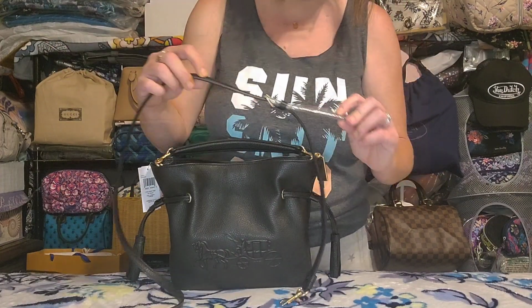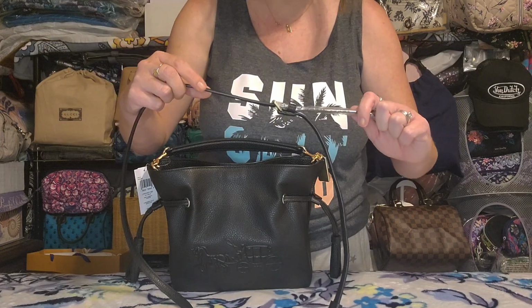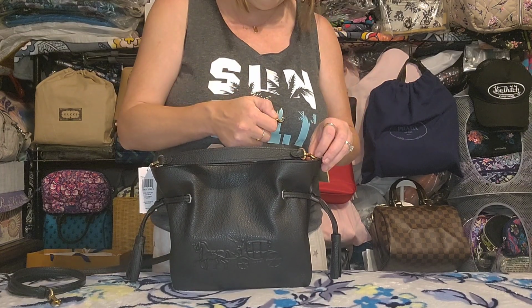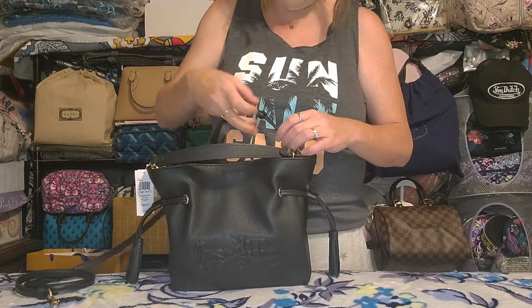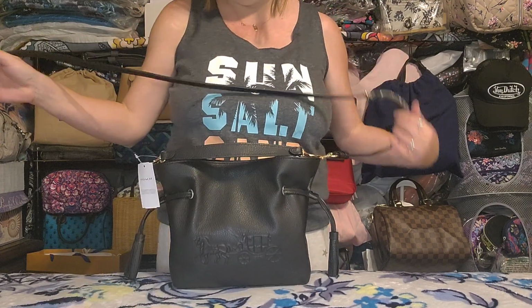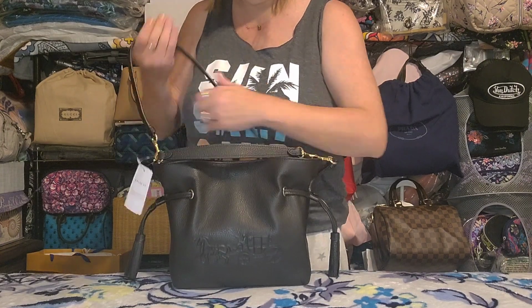Let's see. So it looks like there are 7 adjustments from here to here, and they have it right in the middle on the 4th one. So I'm not going to move it because my phone's about to die, so I want to get this done before I lose y'all. And you do have an extra little keeper bit on your strap to keep the tail tucked in, which of course is very nice. Coach always does really good straps.